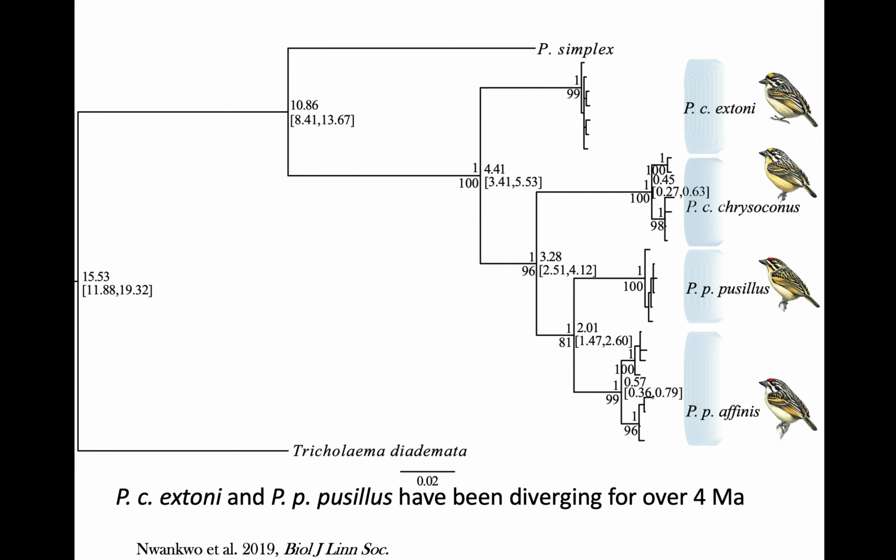Now, usually when you have this much hybridization between two taxa, those taxa will have only very recently diverged. But in the case of these two, the subspecies that meet of these two species in southern Africa, they've been diverging for over 4 million years. So this is an unusually old case of such extensive hybridization in two species that diverged a very long time ago. In fact, according to this phylogeny, they're not even sister taxa.